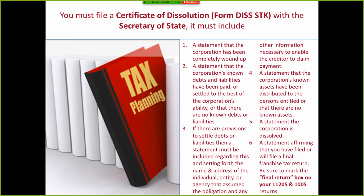A statement that the corporation's known assets have been distributed to the persons entitled, or that there are no known assets. Same type of thing. If you owe yourself, it's a little different, but if you owe other shareholders, then you're going to have to give them whatever is due on their percent of what they contributed or whatever is in your operating agreement. A statement the corporation is dissolved is the final piece. And don't forget, you need to affirm that you have filed or will file a franchise tax return. Be sure to mark the box final on your 1120S. It'll automatically flow to the 100S, which is the state tax return.